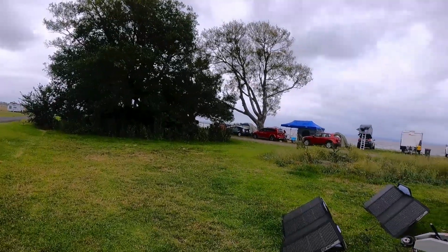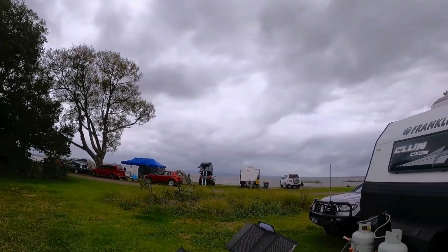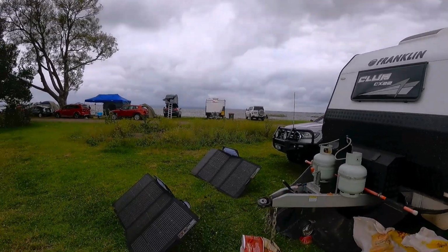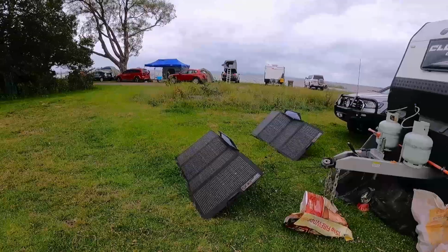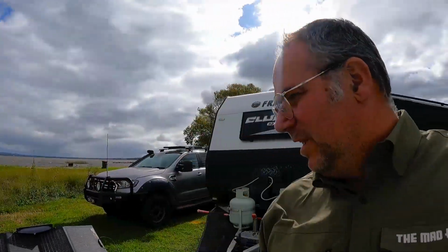So woken up to a pretty blustery morning, fairly overcast. I'll show you what it looks like out here. You see, pretty cloudy. Don't think we'll be getting too much solar input from them. It's still blowing a gale, dogs are still barking. The EcoFlow's still doing a really good job.